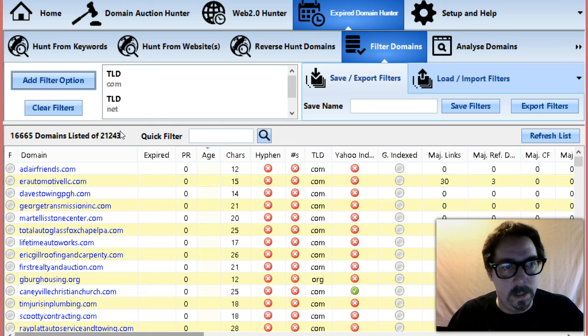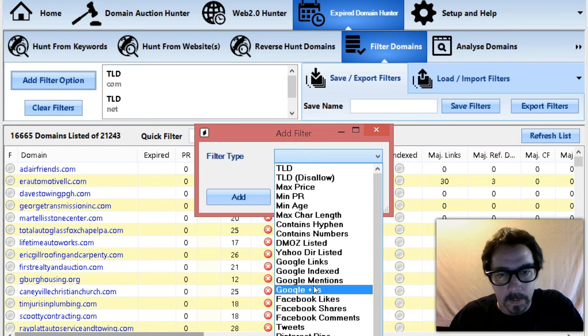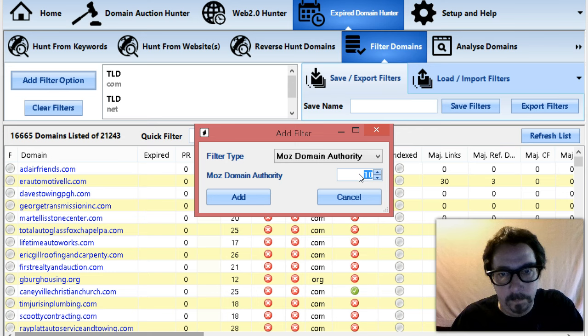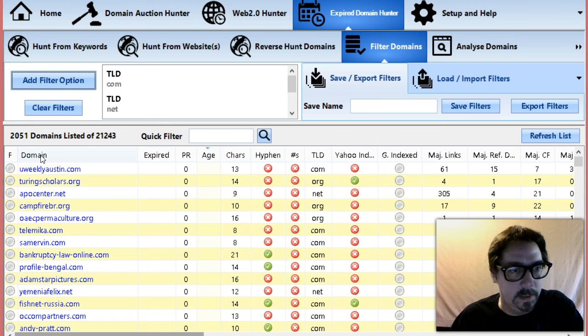And now I'm going to add a couple others. Where is it? Moz domain authority of 10, and then I'm going to add that. Okay, so now you can see that it's brought me down to 2,051 results.